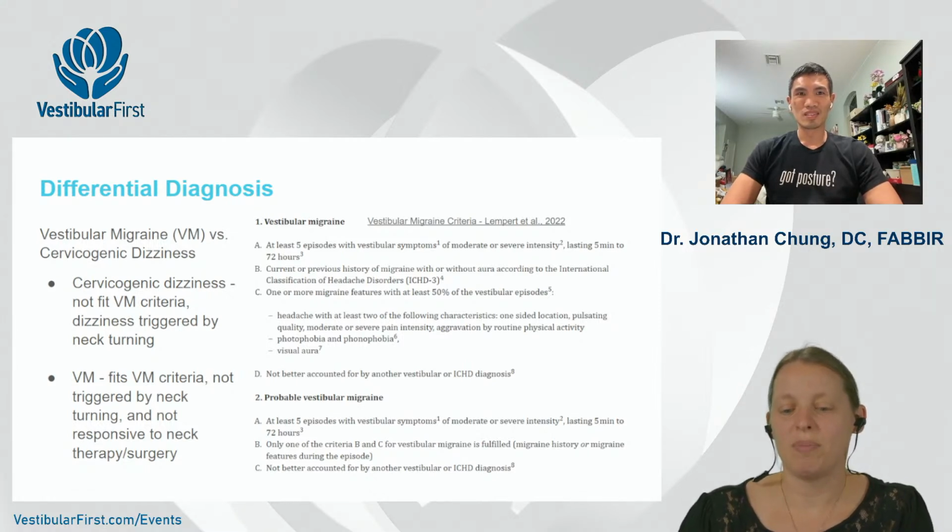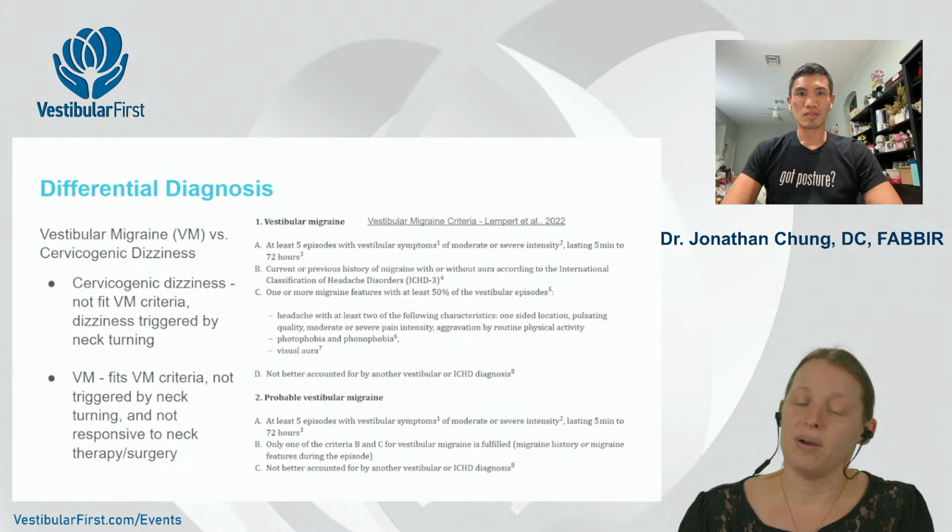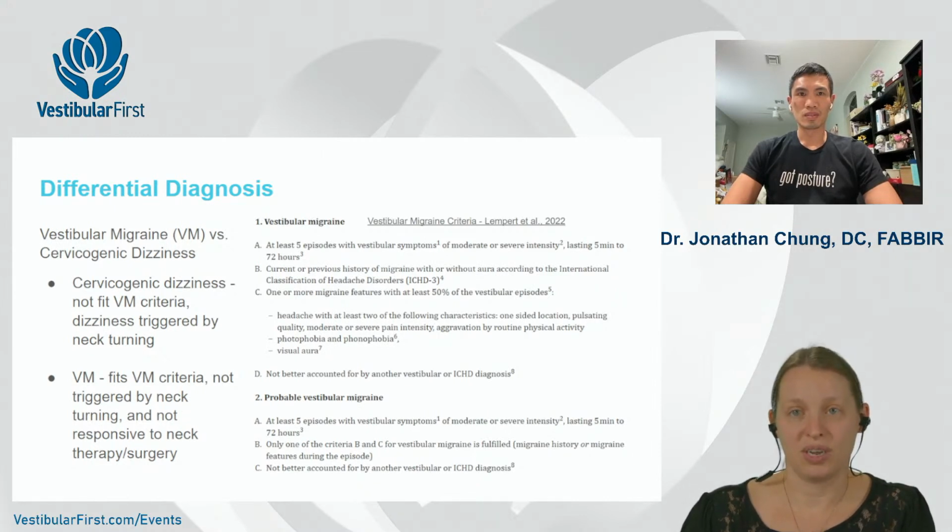And then there's this probable vestibular migraine, which is not as strict of a criteria, but still kind of has a lot of these same features. So it seems that cervicogenic dizziness should not fit the vestibular migraine criteria, if that's what you're going to call it. Now, we can dig into how conditions can coexist later, but for now, if we're just saying A or B, that's something to consider.